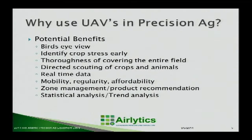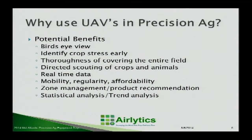And what we're all headed towards is the big data analytics, being able to take that information, create zone maps, and be able to use that information to increase yield, reduce your inputs.